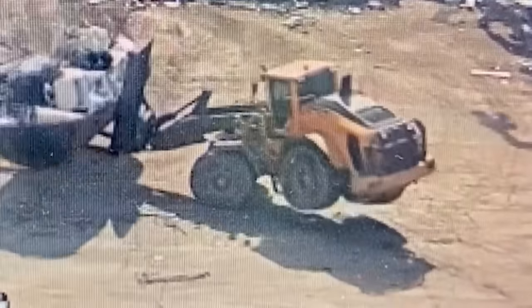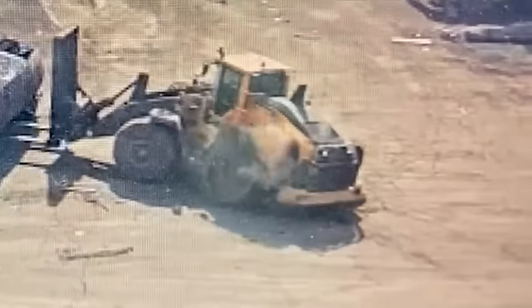This machine couldn't handle the load it was carrying. The bucket with the load overbalanced, lifted the body into the air and hit the ground. The wheels broke off from the impact.